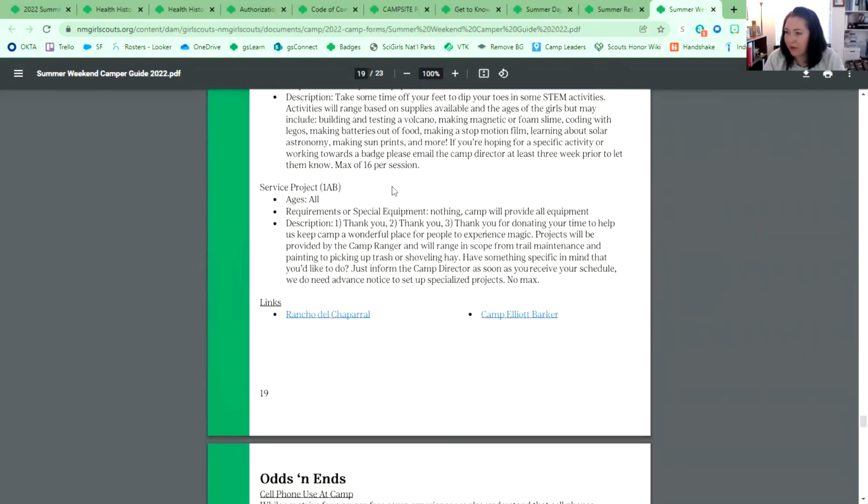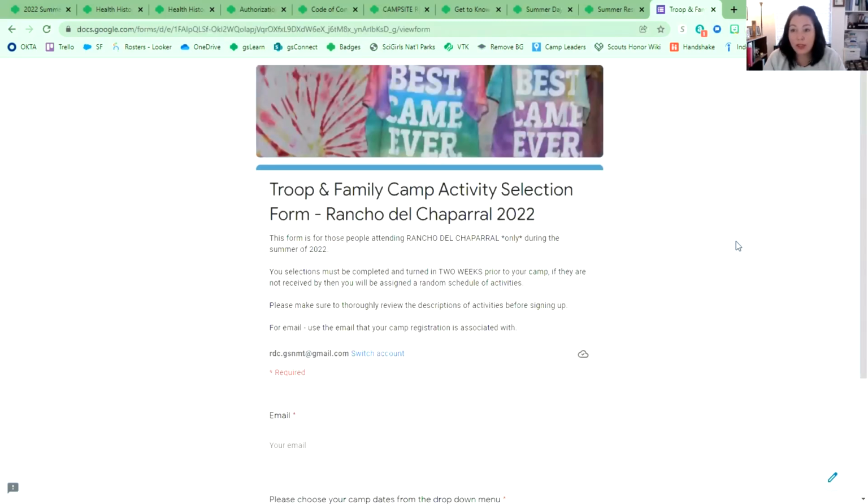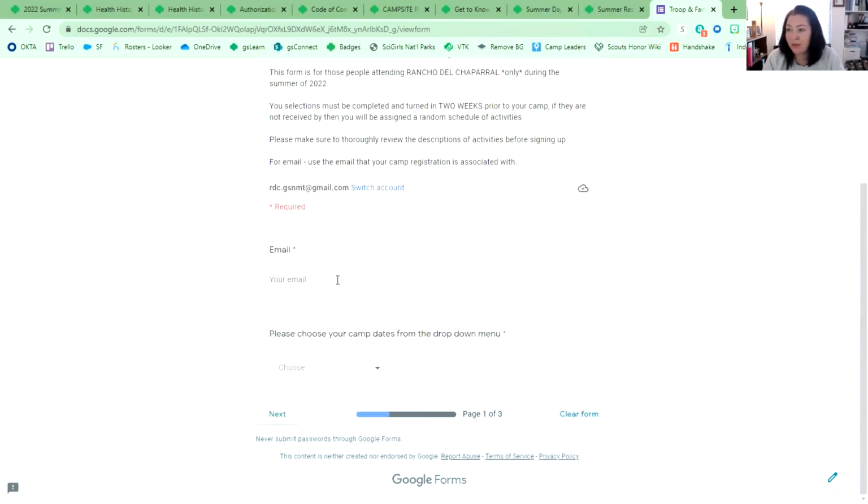And then at the very bottom of the activity selections are the links. So if you are looking at this as a PDF, you can click on them and it will take you straight to the activity selection. Once y'all know what you want to do for your activities, you will come in here and fill out the information. There is one for Rancho and one for Barker, and they're for any weekend camp, so troop or family camp. And you'll just fill in the email. This should be the email that is associated with the registration for your camp. And then, of course, which dates it is going to be.